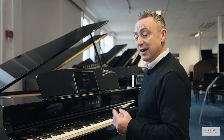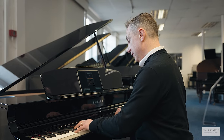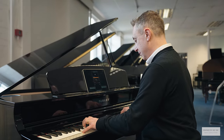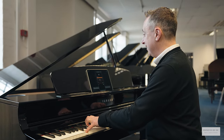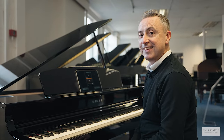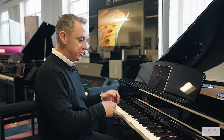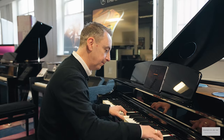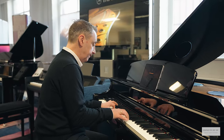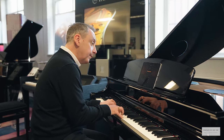It's also got a metronome and some rhythm beats built in as well that you can play along with. So let's start with the metronome. Here's one of the drum beats that it's got. You just literally press play, it'll do an introduction and off you go. Then you press the ending and it'll finish it.